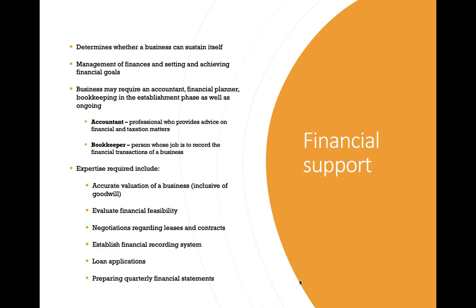Okay, so if we look at it in quite a bit of detail, it determines whether a business can sustain itself. That is obviously looking at that feasibility study. Businesses may require an accountant, financial planner, bookkeeping in the establishment phase, as well as ongoing. So an accountant or a bookkeeper, they're the two definitions that you should be taking down. And then again, there is quite a long list of aspects that these people can be hired for. So actually valuing the business, inclusive of goodwill, meaning inclusive of their reputation.